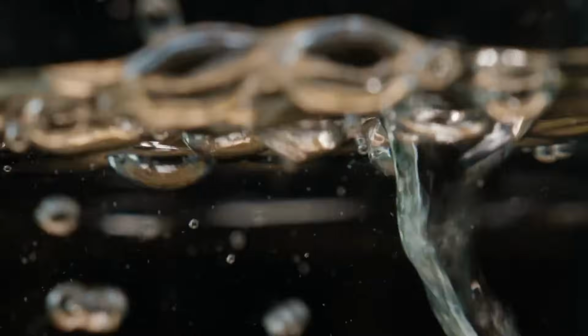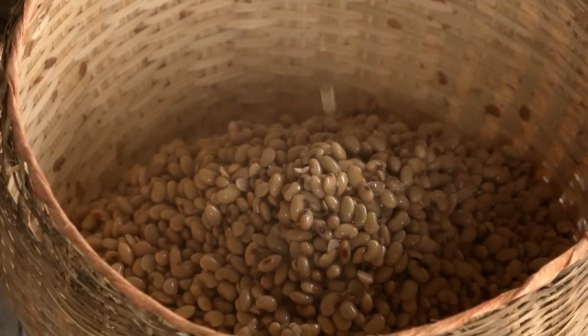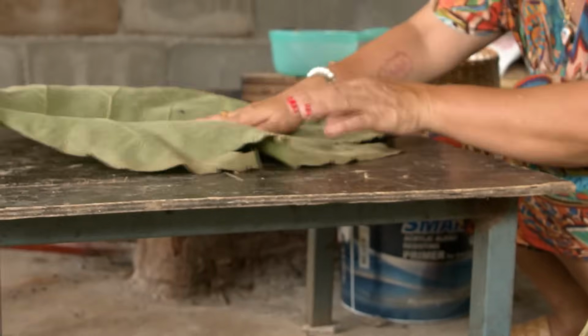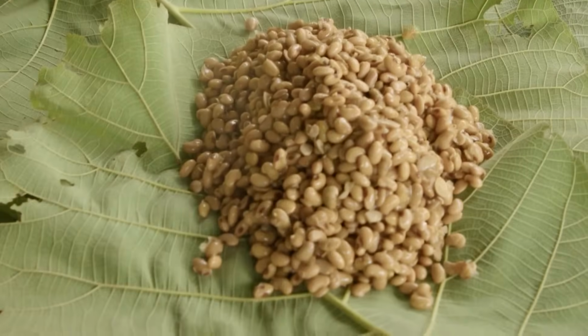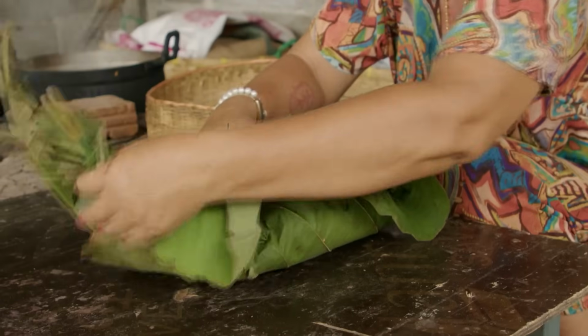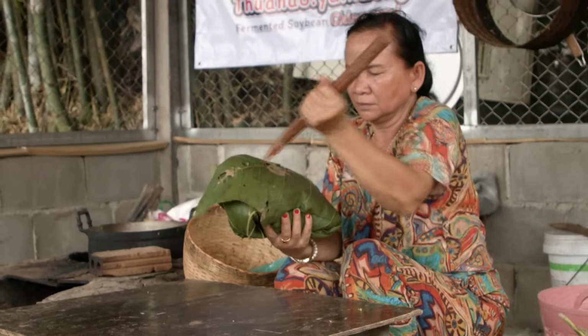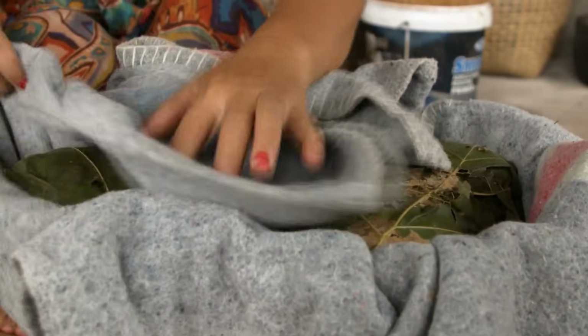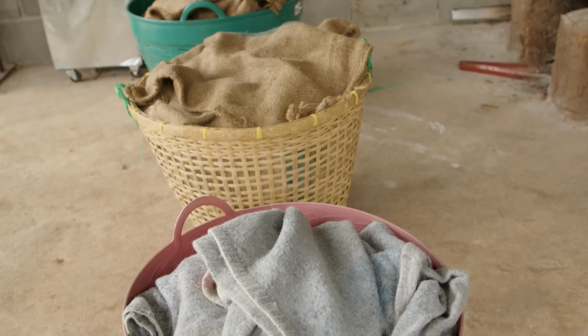Plumped after soaking, the beans are boiled for more than 12 hours until they've softened. Then they're wrapped in teak leaves, which will impart a reddish hue. No salt is added, so naturally occurring microbes, predominantly Bacillus bacteria, can begin to grow. Within these fleece-lined baskets, a magical chemistry between bean and bacteria bubbles away.